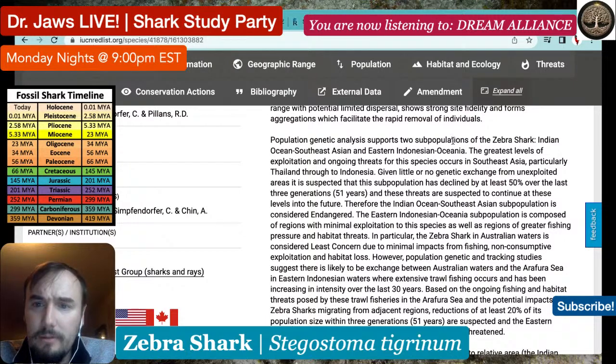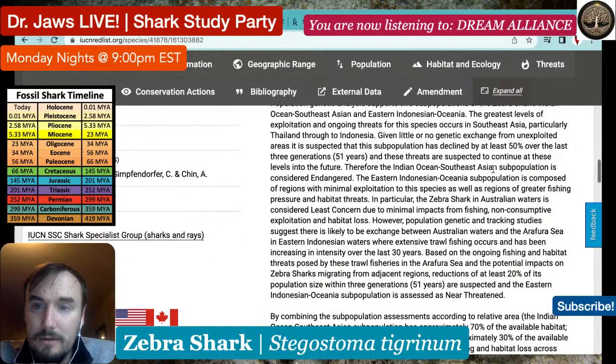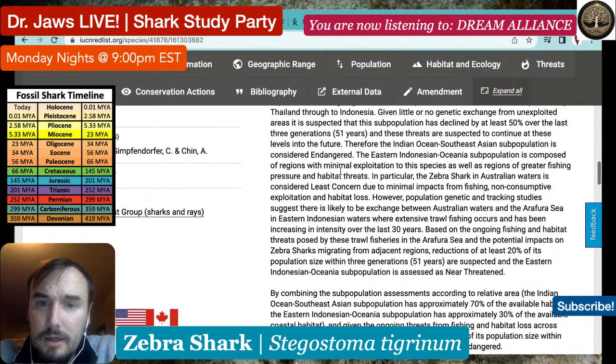Population genetic analysis supports two subpopulations of the zebra shark, Indian Ocean Southeast Asian and Eastern Indonesian Oceania. The greatest levels of exploitation and ongoing threats for the species occur in Southeast Asia, particularly Thailand through to Indonesia. Given little or no genetic exchange from unexploited areas, it is suspected that this subpopulation has declined by at least 50% over the last 3 generations, and these threats are suspected to continue. Damn. Therefore, the Indian Ocean Southeast Asian subpopulation is considered endangered.